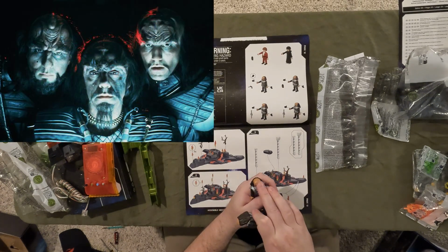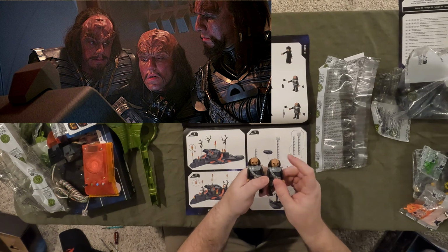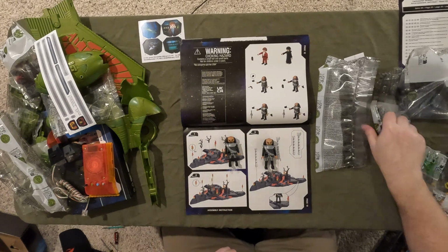This looks like Torg, because I think his ridge looked like that. His ridge wasn't like that, I don't think. His ridge was kind of up like that. And his eyebrows are a little different. That looks more like Torg. We'll say that anyway, won't we? Just because it's fun and funny.